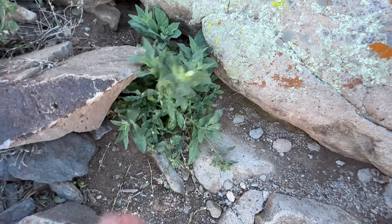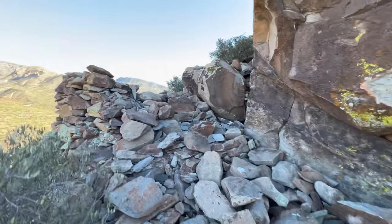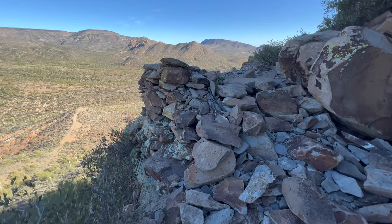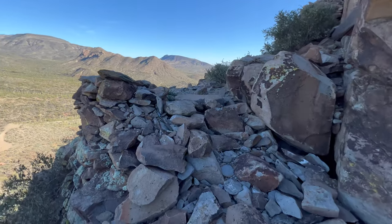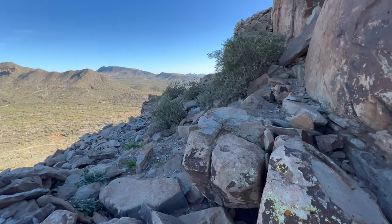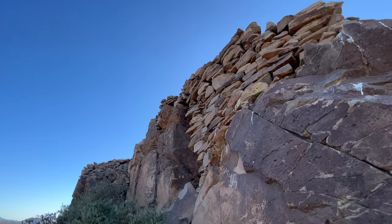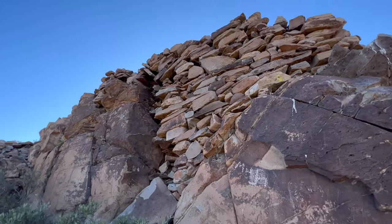Not sure what that is. Look at this wall right here. That's super cool. All right, so there's a little room right here, perhaps, and look at those walls. Wow.